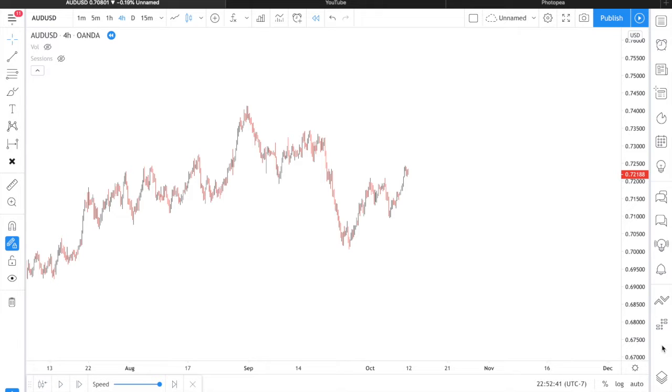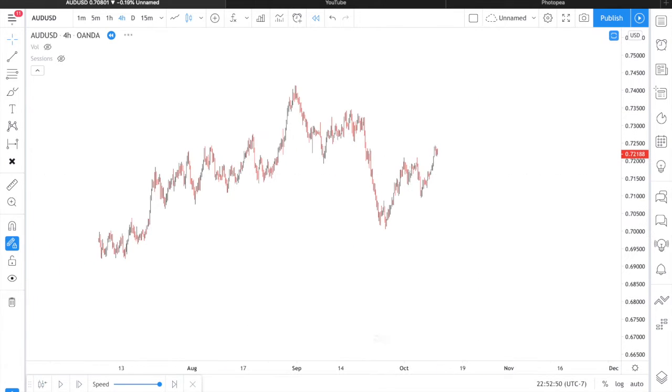And it goes to show the power of only trading one pair, because you could have made half of your account on this one trade. So, let's get into it.